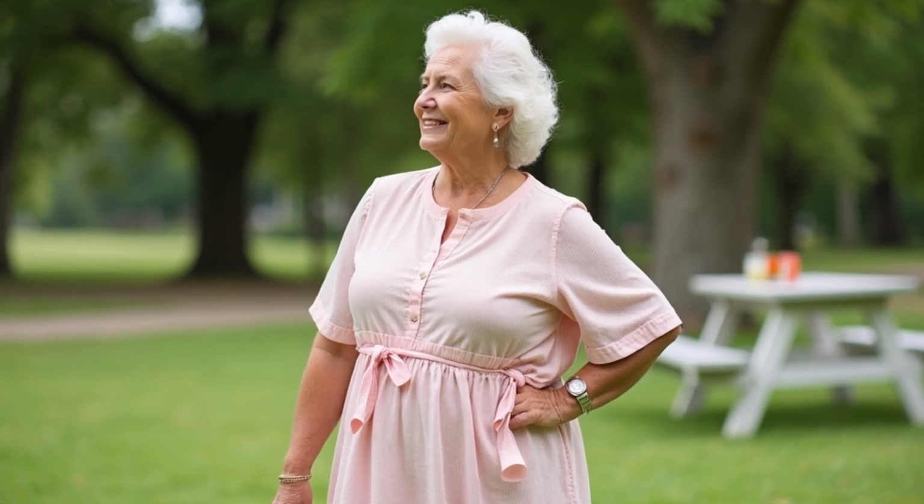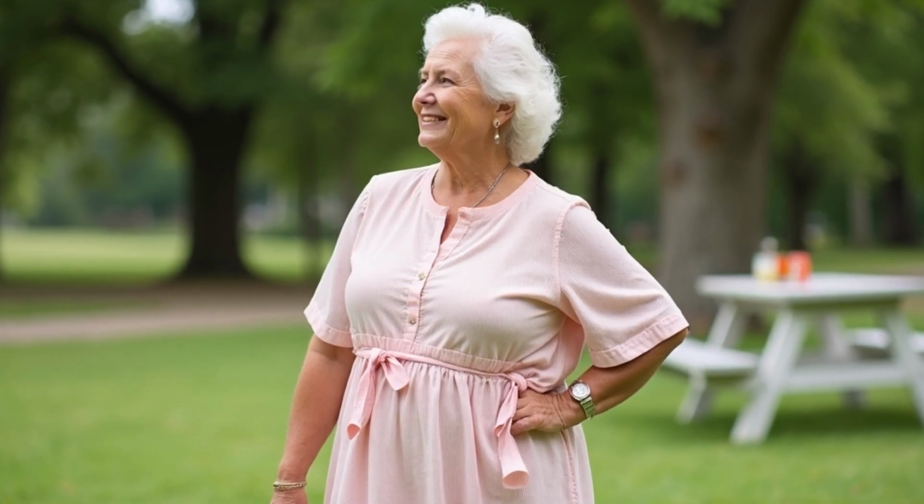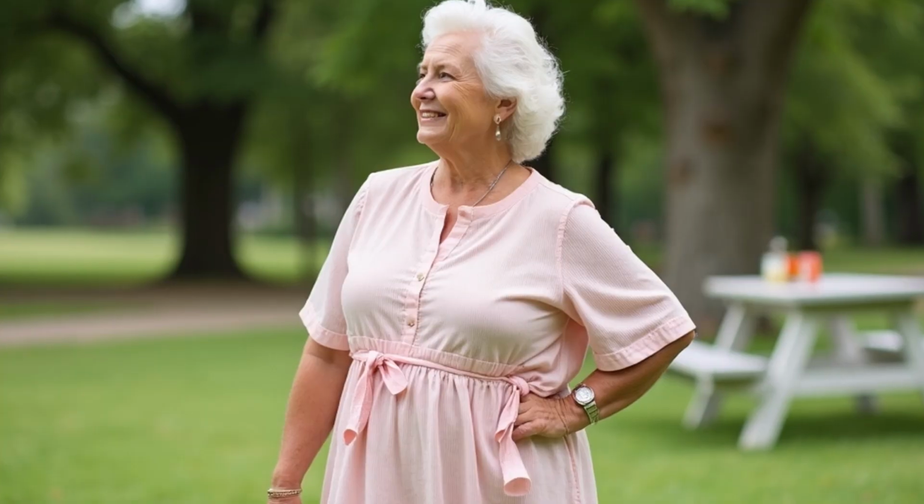Another area of concern for many is going sleeveless. As we age, it's natural for our feelings about our arms to change, leading many to cover up completely, even on the hottest days. But you don't have to. The secret is finding the right kind of sleeveless style. Instead of thin spaghetti straps, opt for tops and dresses with wider straps that provide more coverage and elegantly frame your shoulders. A cut that sits right at the edge of your shoulder is often incredibly flattering.